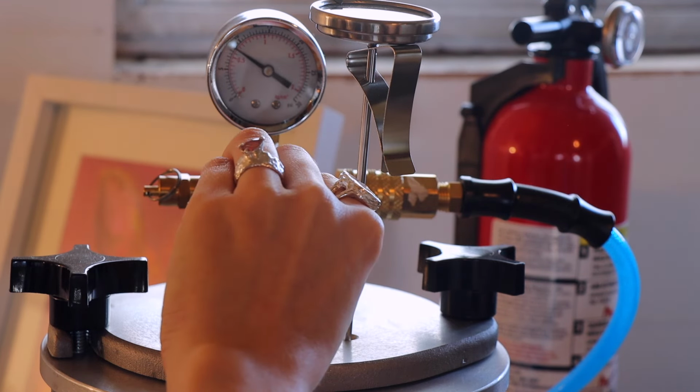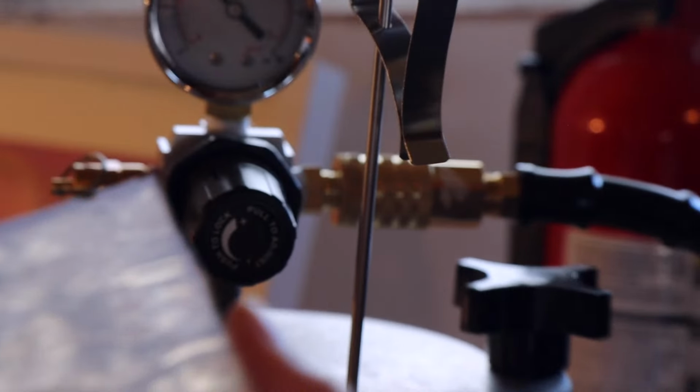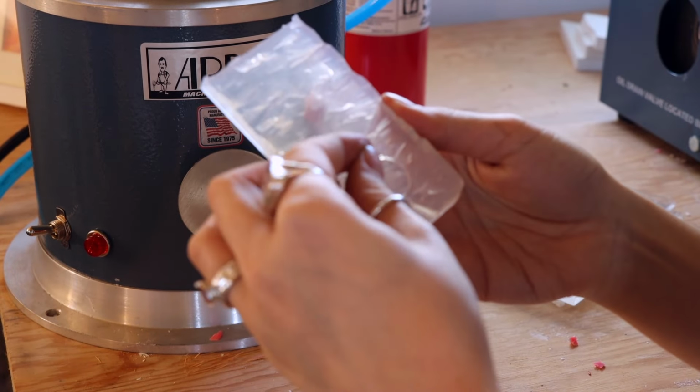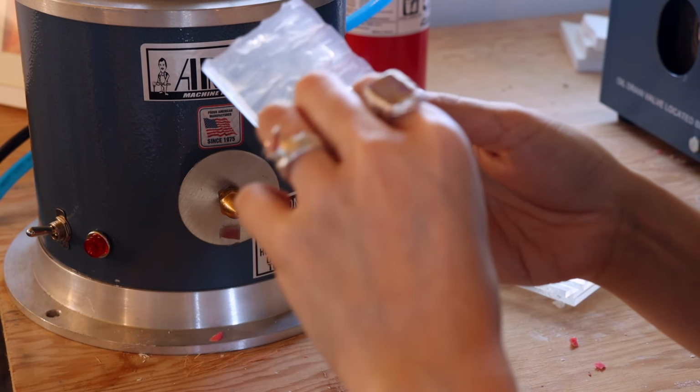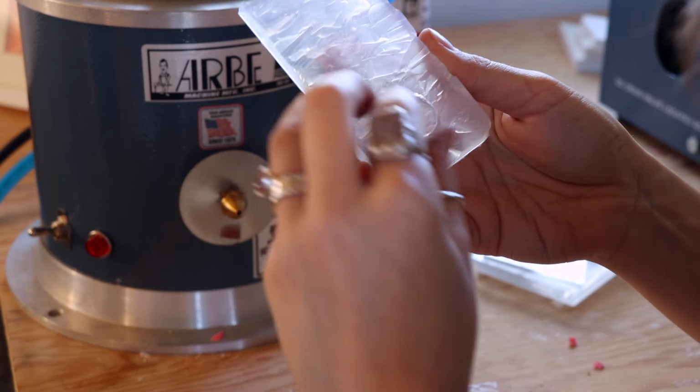So I'm gonna get it right about to 10, maybe I'll leave it there. Now I'm just gonna place my emerald in my mold. This part can be a little tricky when you're casting stones in place. And for me, I always have to do it just a few times just to get the stone right. And that's okay. It's okay to have to do it multiple times.